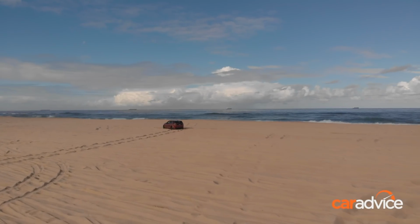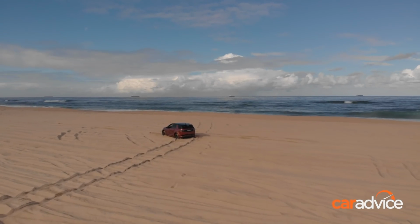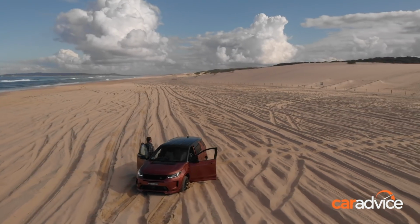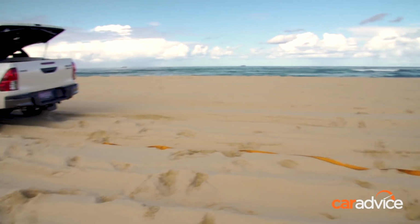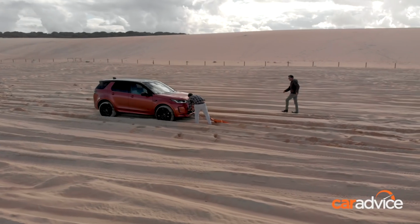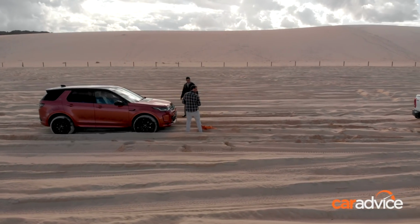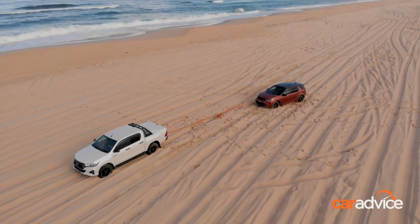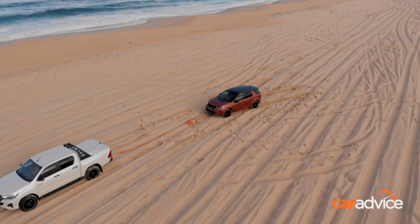Nah, we're stuck. One old trap for young players in this Discovery Sport did catch me off guard. If you turn the car off, hop out and take some photos for example, the Discovery Sport will revert back to its normal driving mode and turn stability control back on when you restart. So after I stopped to change modes, I got bogged. That's all good though. We had a vehicle for recovery and a recovery point on the front of the Discovery Sport. And hey, it all adds to the fun of a day off-road.